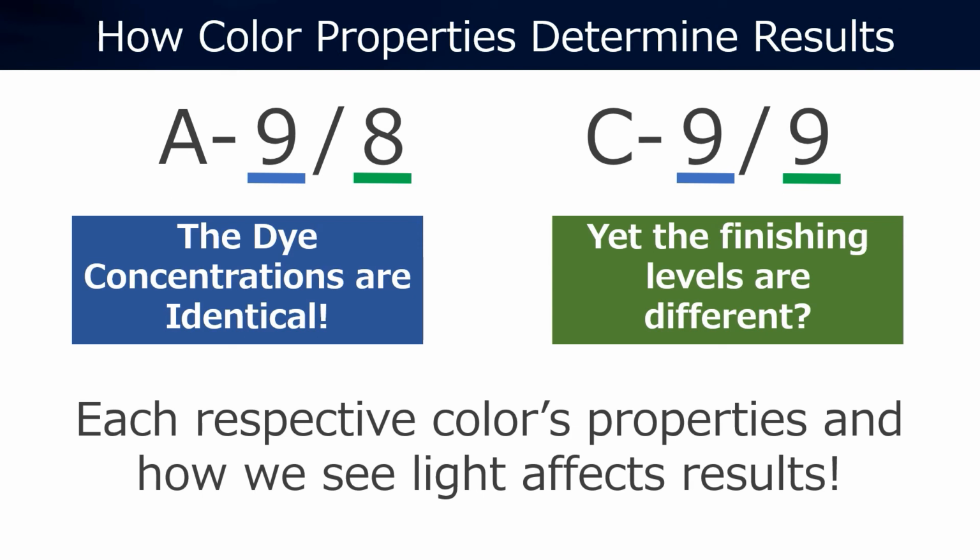Thanks to how we perceive light, even if the dye concentration is identical for ash and copper, ash will always look darker and copper will always look brighter to our eyes. Promaster's numbering system takes these specific details into account, as how we perceive light is essential in understanding hair color.